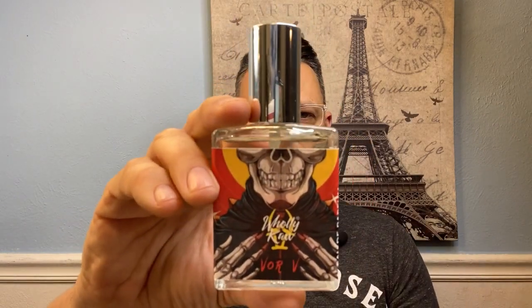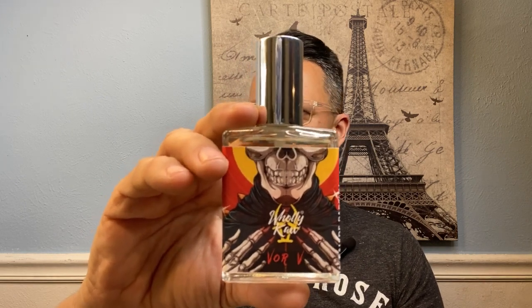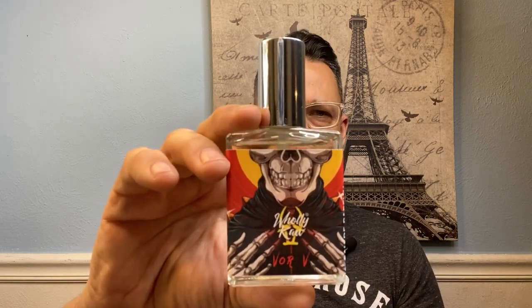Now, do I think this is an all year round fragrance? I feel like this is more suited maybe for fall, winter, early spring. But it's not to say you couldn't get away with wearing it all year round. I'm never one to tell somebody that they couldn't wear a fragrance anytime, but I do find that leather fragrances probably work better in cooler weather. But that's completely up to you.